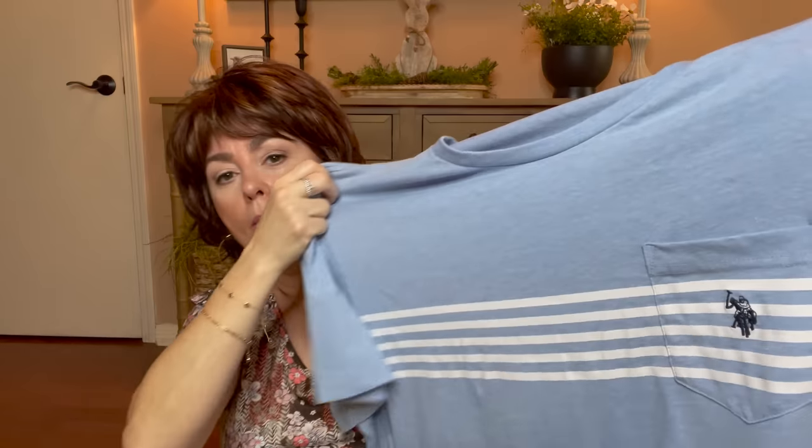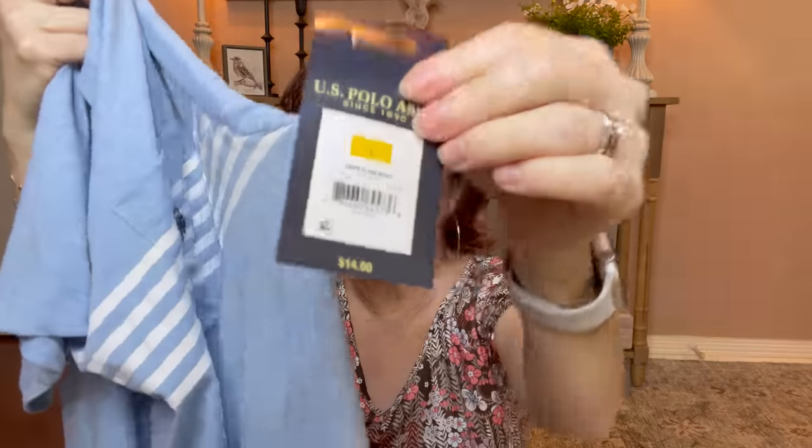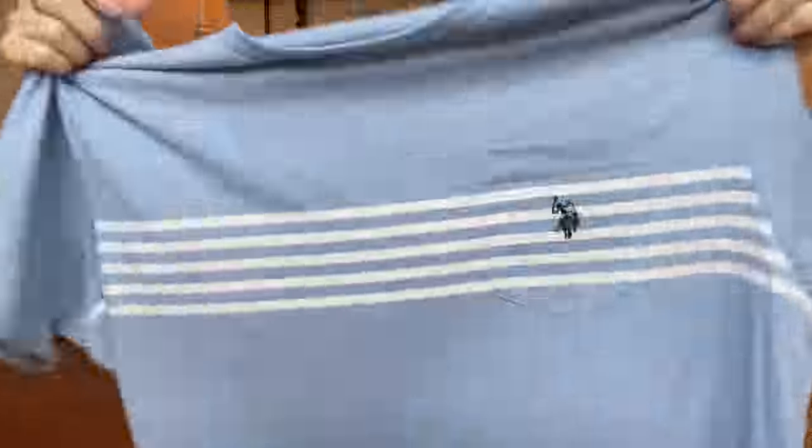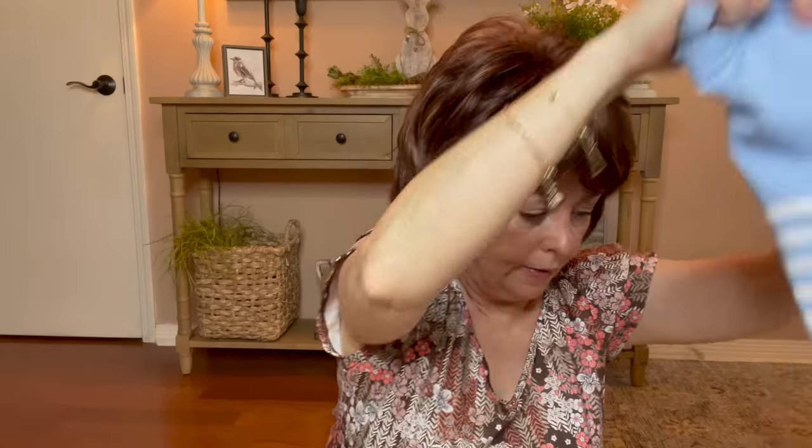Then they have polo at Walmart. So Melvin picked this up. He really liked it. This was $14. Really good deal. So got that for him.